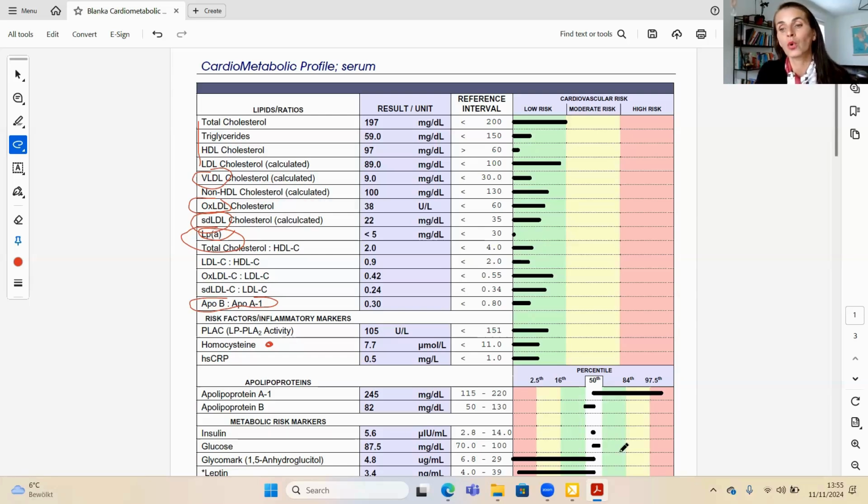We are also looking at the high sensitivity CRP, which shows if there is inflammation in the body. So 0.5, there is a slight inflammation. Of course, this reference range in functional medicine is much stricter than it is, for example, in Switzerland. In Switzerland, less than 5 is fine. Here, less than 1 is fine.